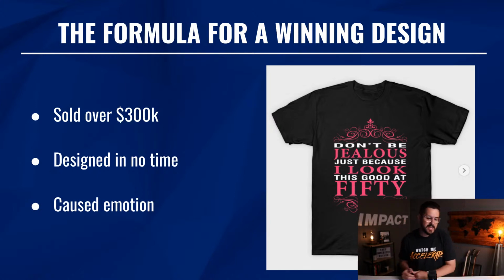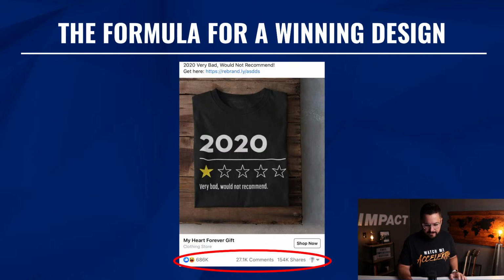If you're over 50 and you're proud to be over 50, you look good, man, you want to wear this shirt and be like, look, I'm over 50, but I'm still looking good, right? So it causes that emotion for people in that demographic. Look at this one right here. Oh my, 2020, very bad, would not recommend. Definitely a funny t-shirt, right? We all had our experiences in 2020.